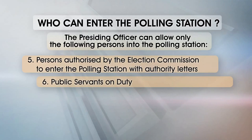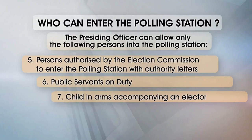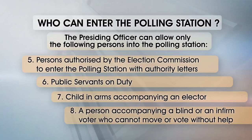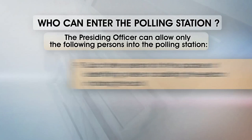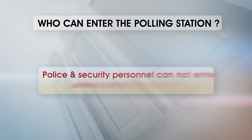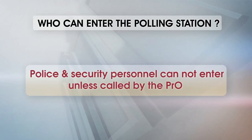public servants on duty, child in arms accompanying an elector, a person accompanying a blind or an infirm voter who cannot move or vote without help. Such are the persons for the purpose of identifying voters or assisting the elector in taking the poll. Police and security personnel cannot enter unless called by the PRO.